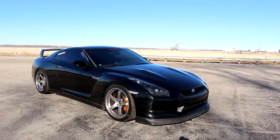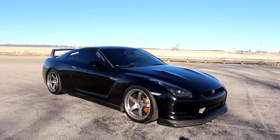In a straight line, the GTR lives up to its reputation of being a land-based rocket ship. All-wheel drive plus launch control allow you to do consistent acceleration runs that will permanently shift organs to the back of your body.